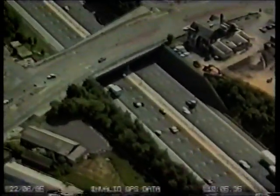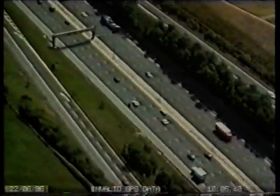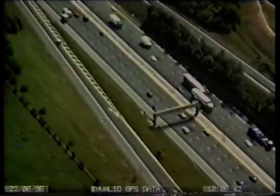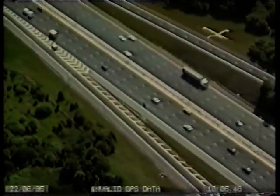But there is one all-seeing support tool from which bikes cannot escape, the flying eye. In this instance, Lancashire Police Air Support are tracking a bike stolen from Lancaster University.